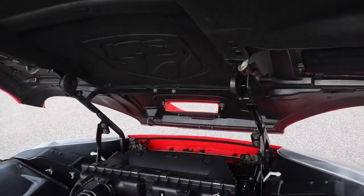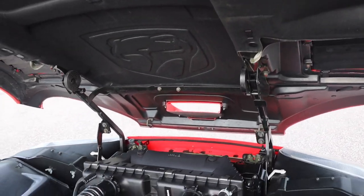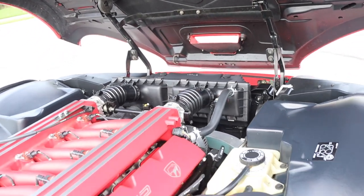As one of the rarest Viper GTS cars ever made, this specimen will also retain and likely increase its value in the years to come.